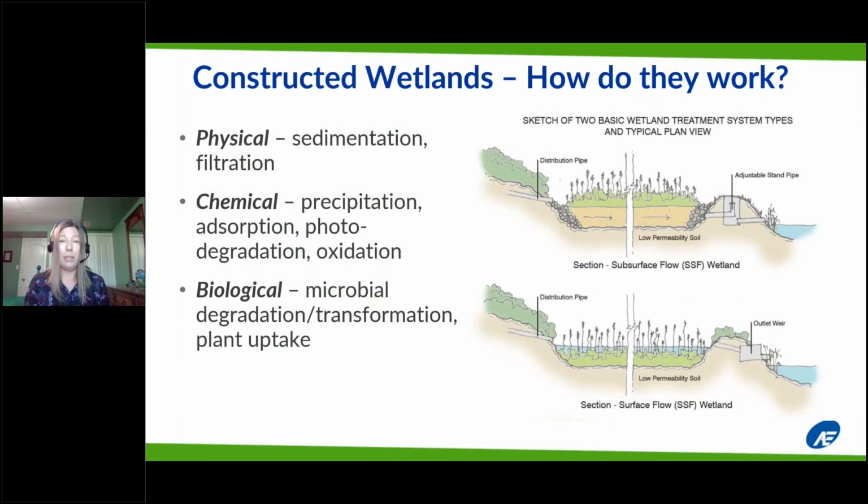So constructed wetlands, what are they and how do they work? I'm showing here two examples of a constructed wetland configuration. The top sketch here is a subsurface flow constructed wetland, where the water actually comes into your wetland and flows through a very low permeable soil on the bottom. And the roots and the microbes in that soil are actually what starts to biologically break down your components and your pollutants. And then the water flows out the other end.